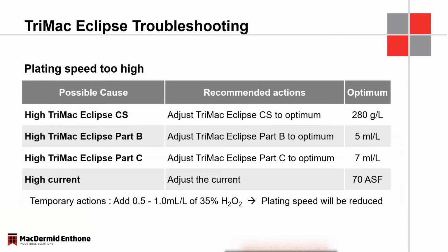High plating speed: if your bath is plating really fast, you might have too much conductivity salts, part B or C, in there. You might also have your current too high, so checking that, again, tongs is a good way to do that. Just because the rectifier says a number doesn't mean it's actually that number, as I'm sure many of you know. Reducing the components can sometimes take some time, so temporarily, a peroxide add can be made to reduce that. But you need to take care in doing it, and it should only be used until you can get those components to come down to their optimum concentrations.